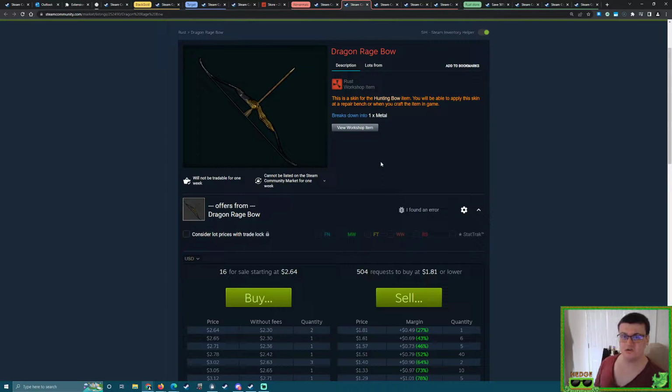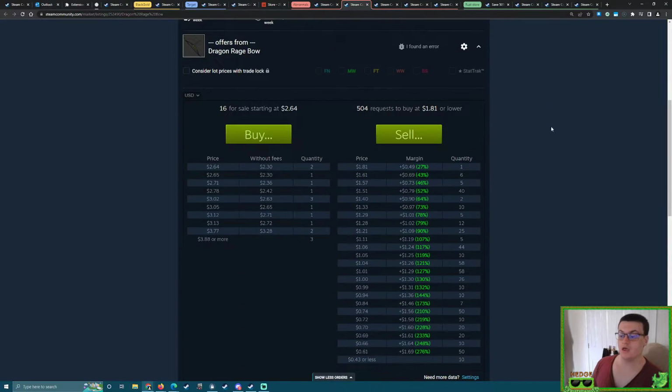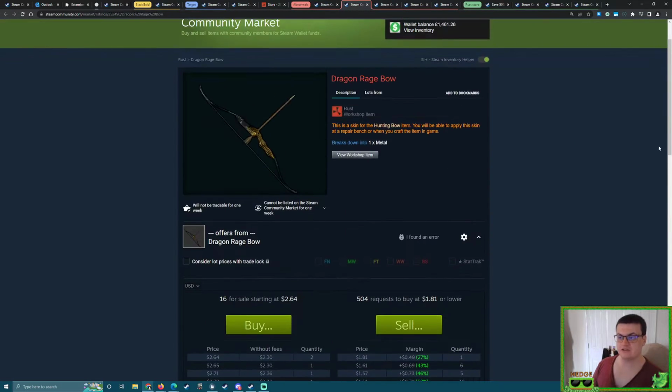People tend to like to use at least one very good bow skin. So I can see a demand for something like this doing quite well in the future. I reckon this is going to be perfectly fine. Yes, there's only 500 requests to buy. Even then, the buy order build up is looking very strong, all the way up to the $1.50. If this is selling for $2, that seems perfectly fine to me. I reckon this is going to flourish. But I don't feel like buying any today. I'm just going to leave it. I want to see how it plays out.